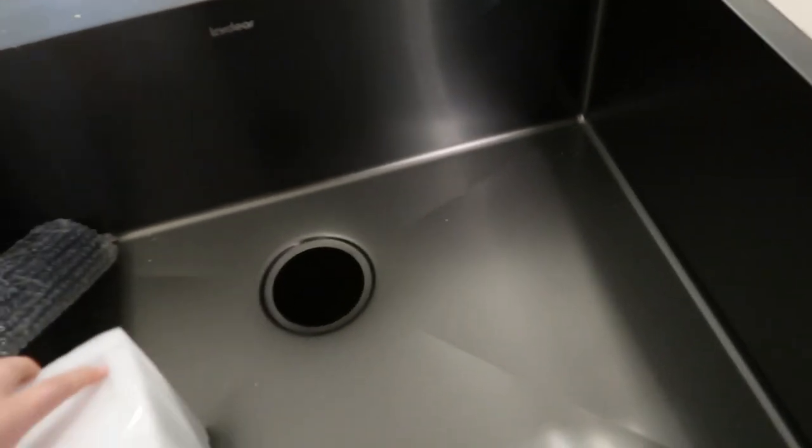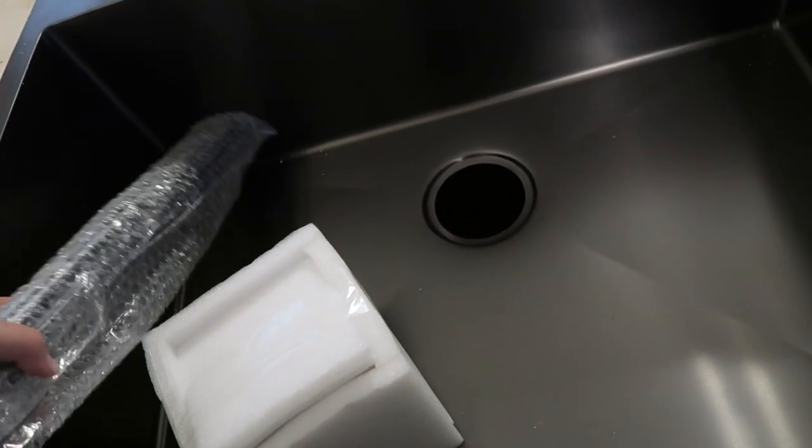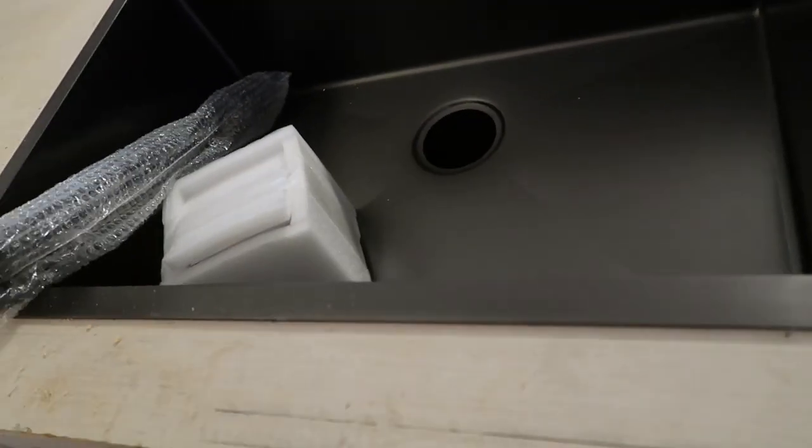This thing feels huge. Yeah, I know. Oh, I got a good amount of room up under there.